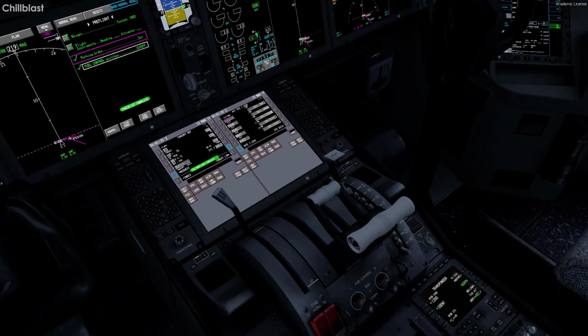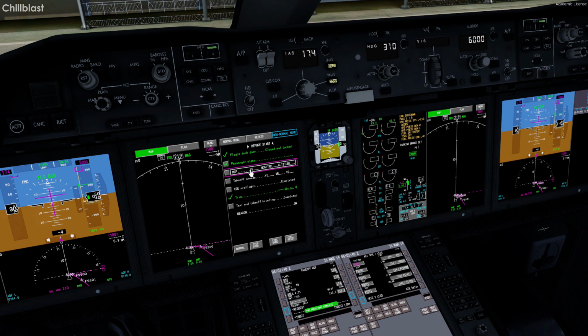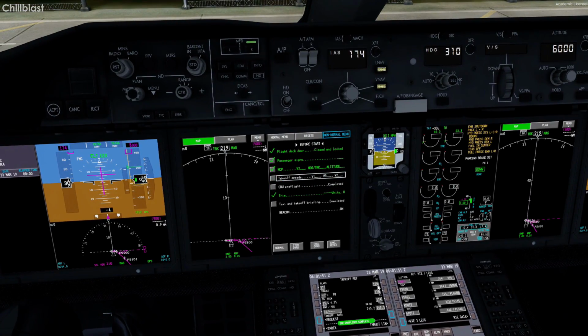I think we should do that for some reason. Cool. Passenger signs we did turn on. MCP is now set up. Takeoff speeds. The air is going to do all this stuff, talk over each other. So put that to HP there. Takeoff speeds 168, 170, 174. CGP flight checklist is completed.